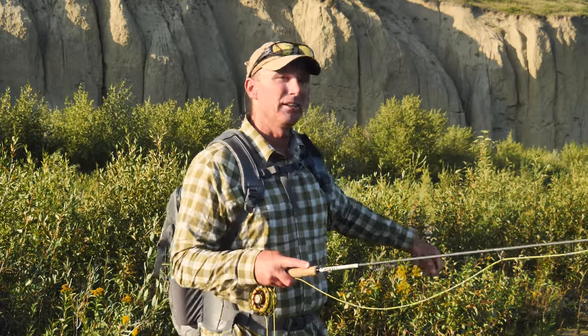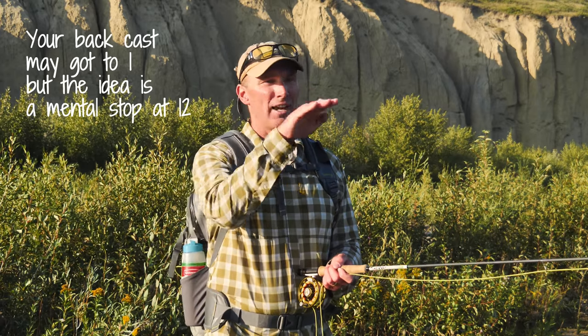Sometimes when we're on the tailout flats and the fish are cruising around, especially when it gets right at dusk, they're really close to you. And sometimes you only have 3 or 4 feet of fly line. And you say, well, now what? Well, you've got a long leader. Now that's when I am a strong proponent, believe it or not, of mentally focusing on 12 o'clock and 8:30.